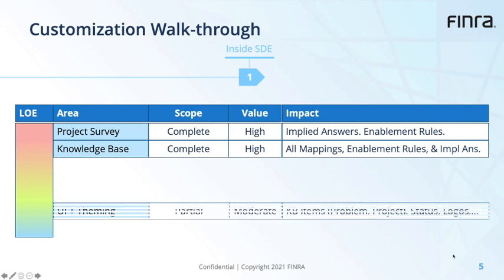On the moderate to lower end of the effort, we did some UI customizations. Project is renamed as component. A business unit is renamed as AGS tag. We added FINRA logos within the portal, and the contact us link has been changed to an internal email distribution list.